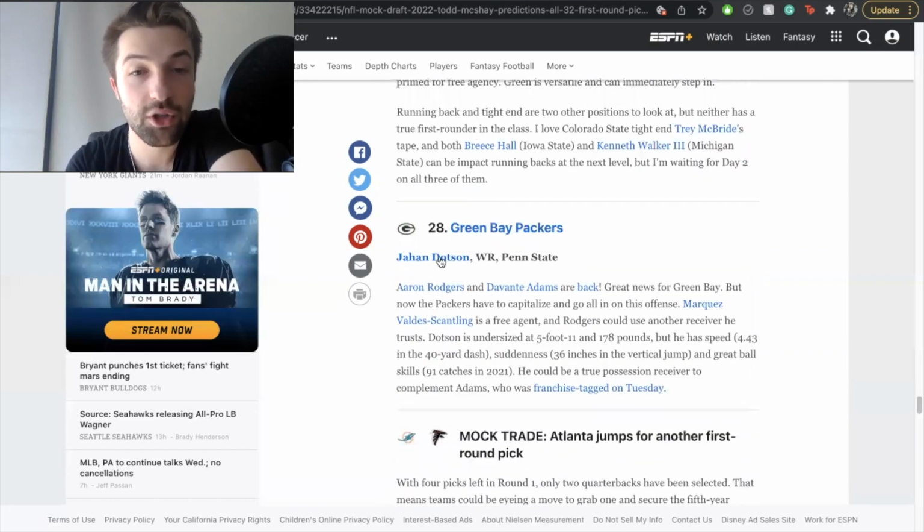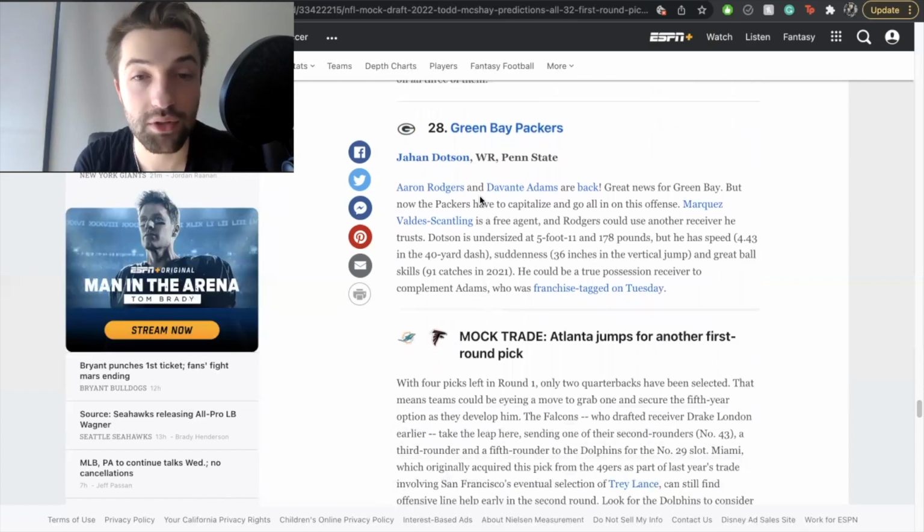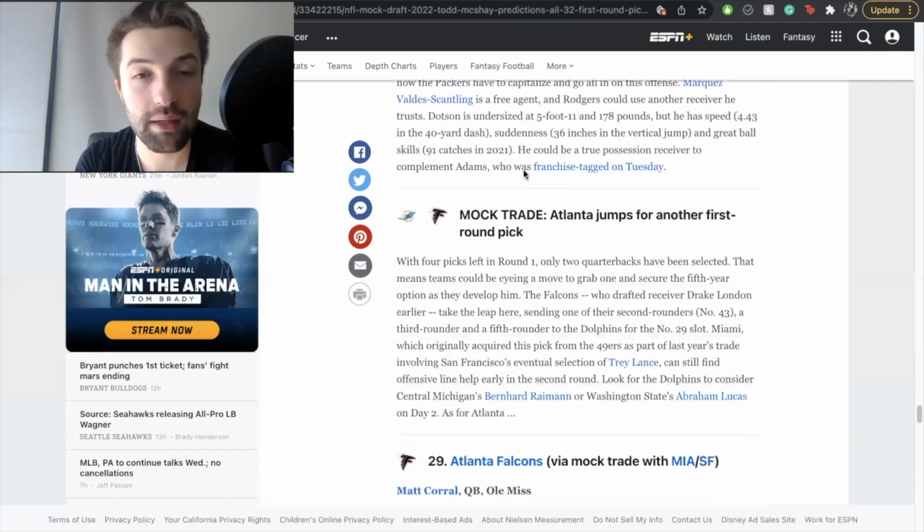Green Bay Packers going to Jahan Dotson. Man, it's hard to say things right now. It's early in the morning. But Jahan Dotson for the Green Bay Packers would be a phenomenal get. I personally like that myself. Aaron Rodgers is in control. He would be an amazing number 2.